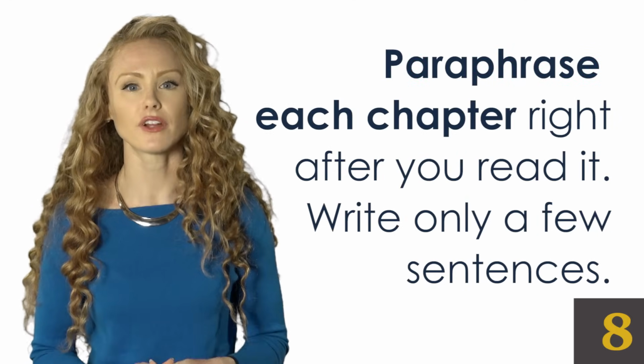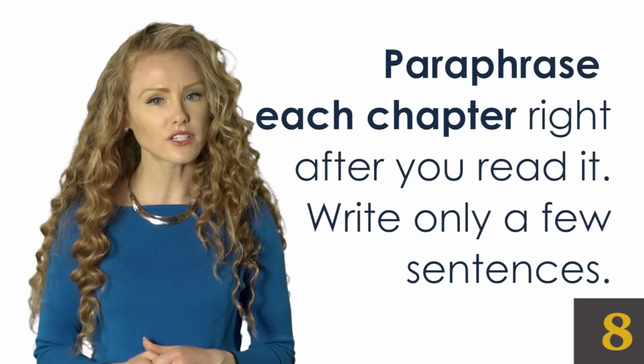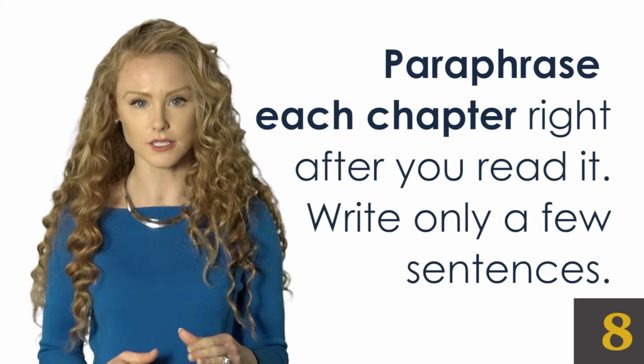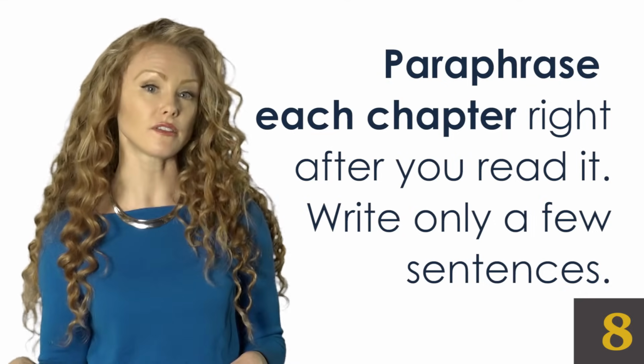Number 8, paraphrase, which is a summarization technique, each chapter after you finish reading it. Now you only need a few sentences to do this. So write your little summary down at the beginning or the end of each chapter.